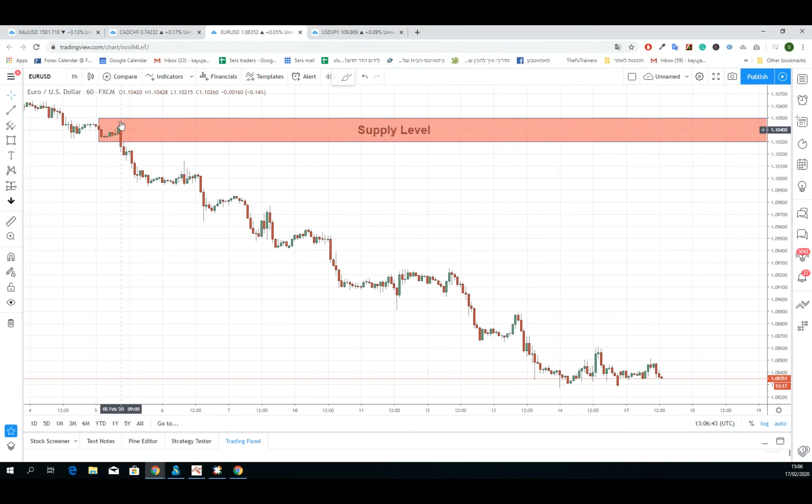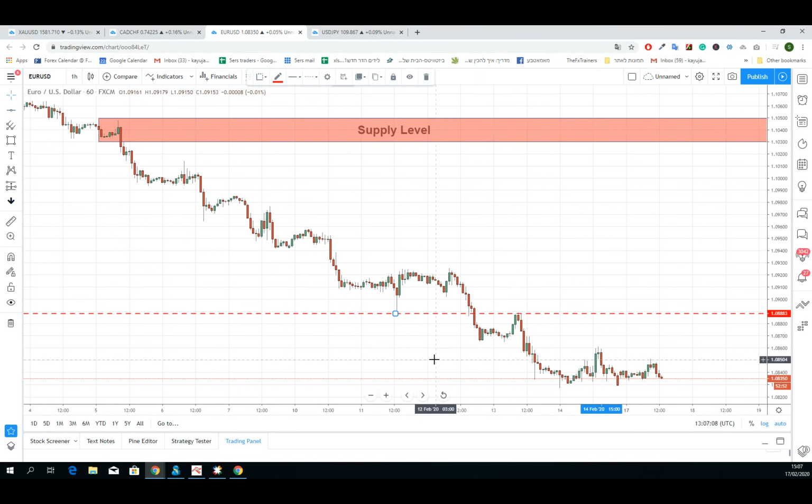As you can see, it's a fresh one. Since the price dropped from that level, it didn't get back to test it. So I believe this is the next good level to sell euro dollar. To try to realize whether the price is going to reach that level, we can set this line, which is the last top of the downtrend.